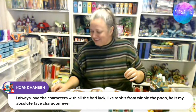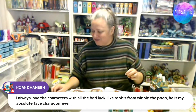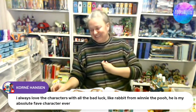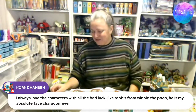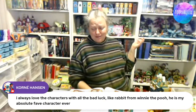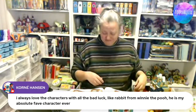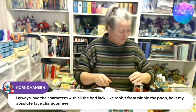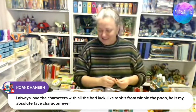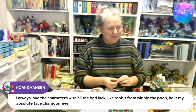Oh, Blairs, I always love the characters with all the bad luck, like Rabbit from Winnie the Pooh. I know, poor Rabbit. He's my absolute favourite character ever, I know. And he's so cute as a little Lego fig as well. So, so adorable.